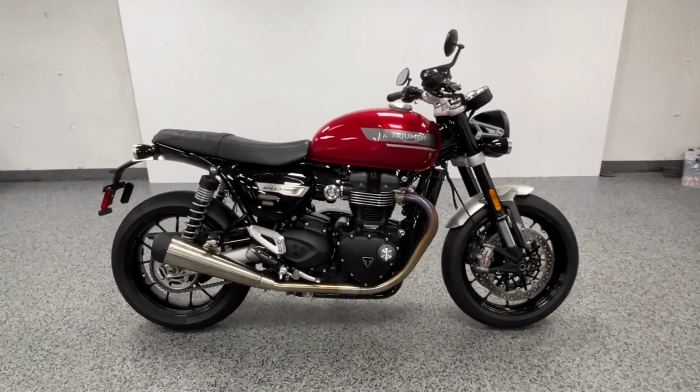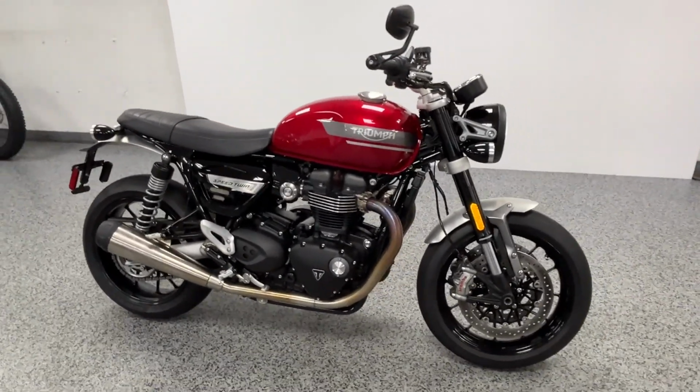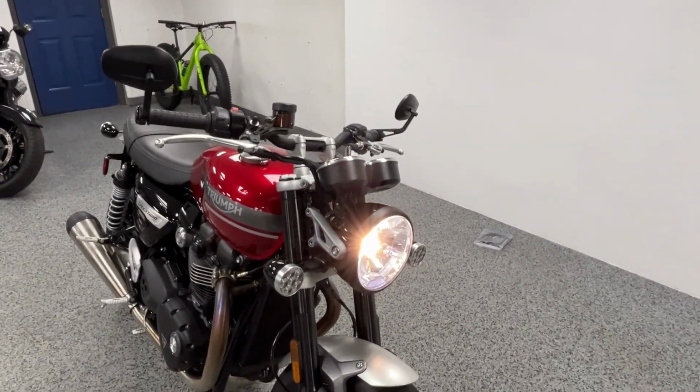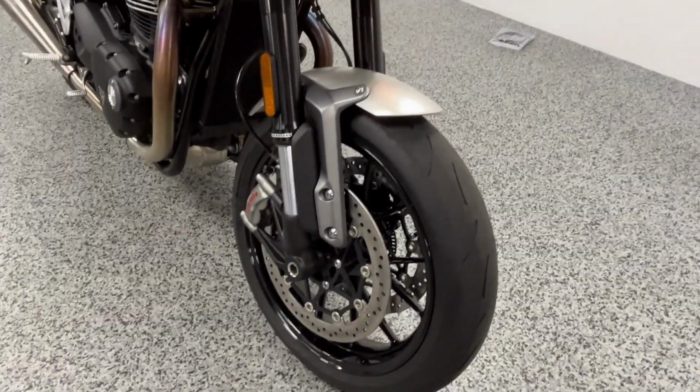Everyone, here we have a 2023 Triumph Speed Twin. It's got about 2,000 miles on it. This bike is in really, really nice condition all around. It's in a great color with the red.